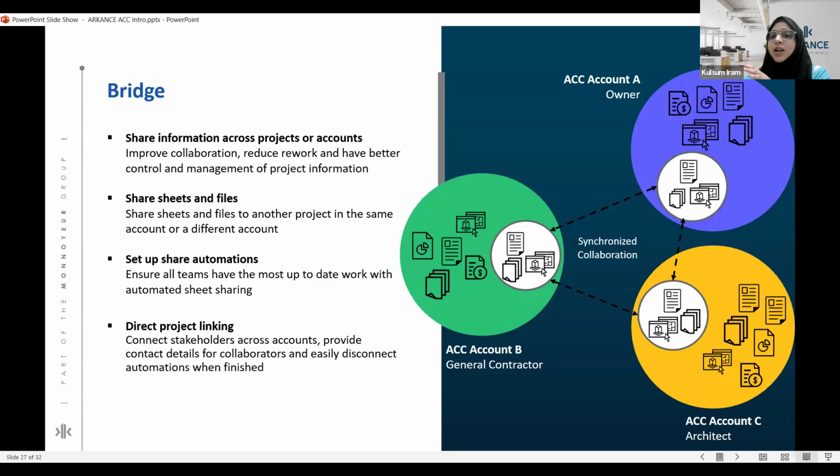Let's just suppose we have account owner A, then B, then C. These are three account owners. All these three accounts belong to different persons, or they are the account members themselves. So I want to share the files to have a synchronized collaboration. So I can use bridge in that scenario, so that I can share my files easily, all the files, all the sheets, and we can have the access.